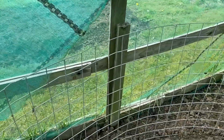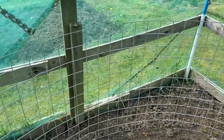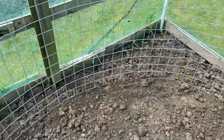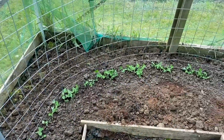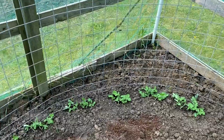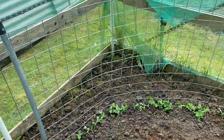It's sturdy enough. If I need to put any more posts in the ground, I can do. Plus I can still reach around the back. Right, let's get them planted. Okay, the peas are in. Just enough, I think. Maybe a little bit short there. They're all in and watered. The soil was nice and damp actually. We've had a lot of rain.